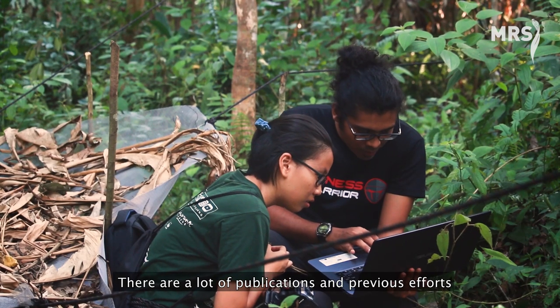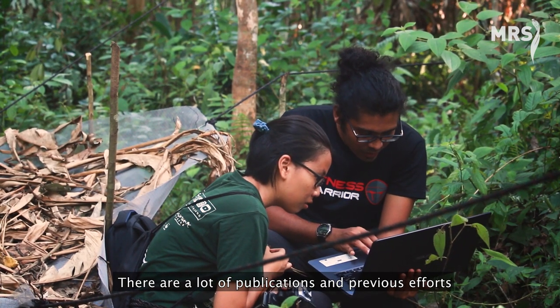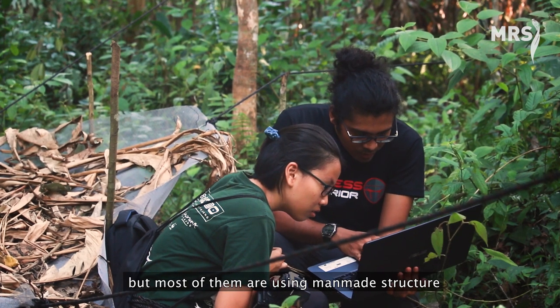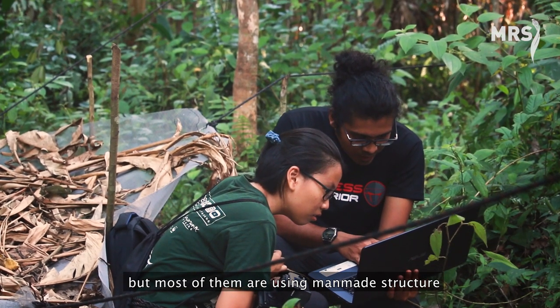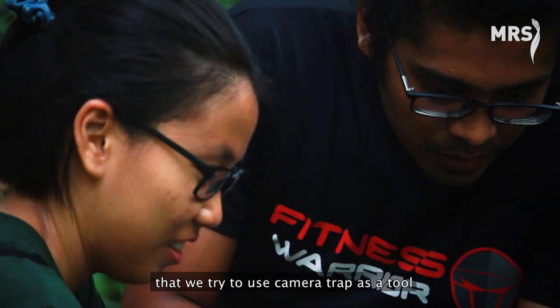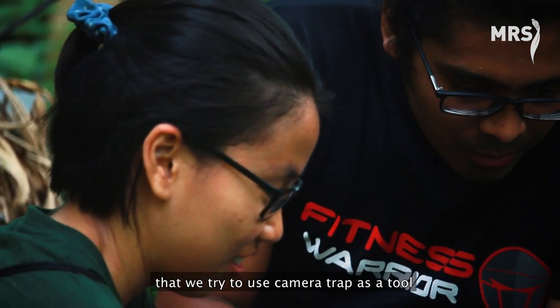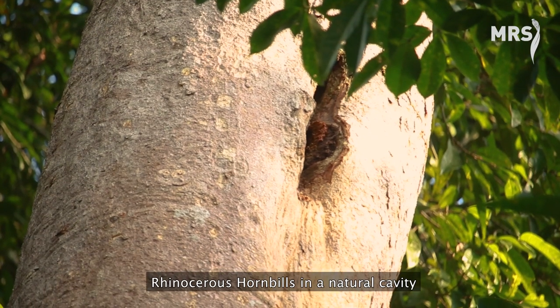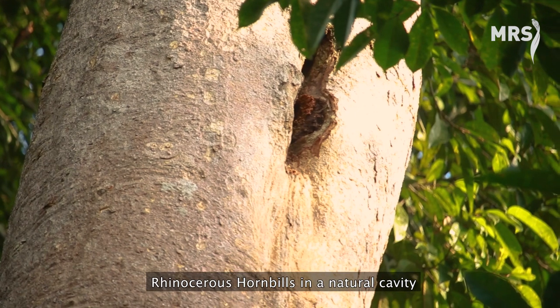There are a lot of publications and previous efforts using camera traps, but most of them use man-made structures. So this is the first time ever that we have used camera traps as a tool to study nesting behavior of hornbills, rhinoceros hornbill, in a natural cavity.